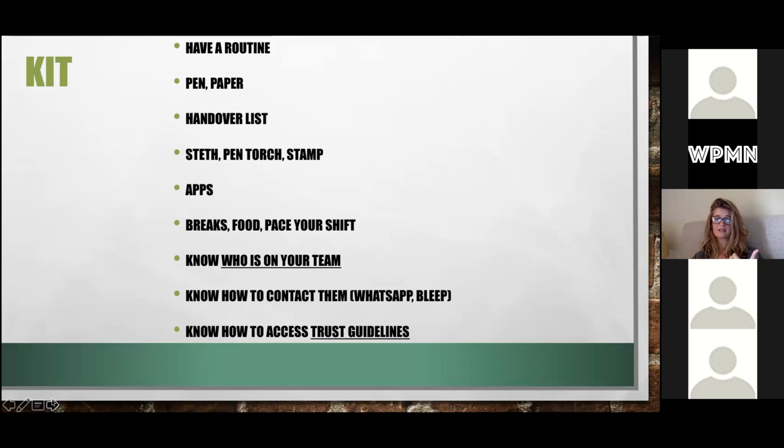Obviously that is not a bit of kit, but I think both with your day jobs and your day-to-day life as a doctor, and also with your on calls, having little routines matters, and that's tiny things, whether it's always having a coffee before your shift, always brushing your teeth. I hope you do that anyway.